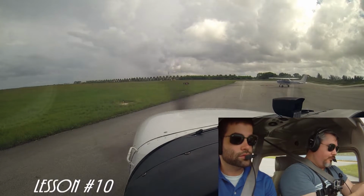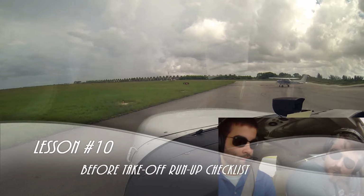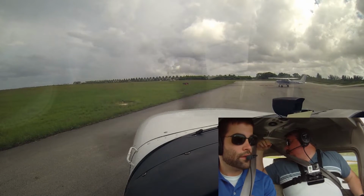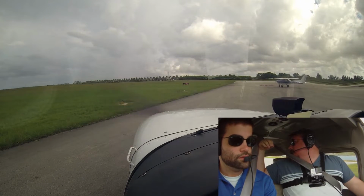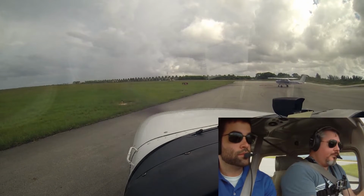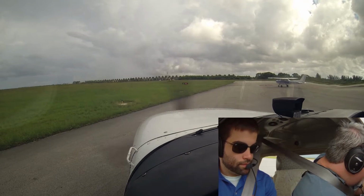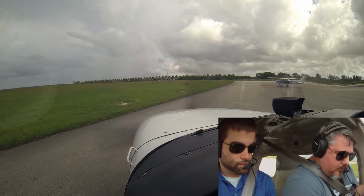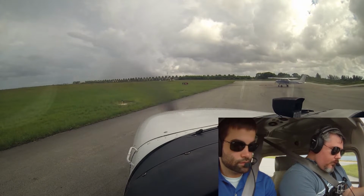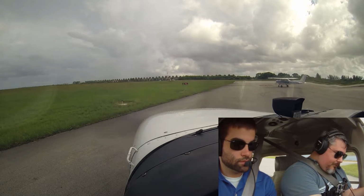Alright, let's run up. Flight controls: left, right down, right up, left down. Goes up, goes down. Alright, controls clear and free. Fuel on. Mixture in. Pull forward. Throttle 18.